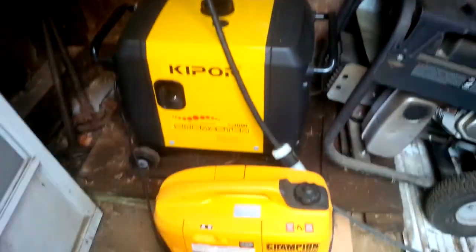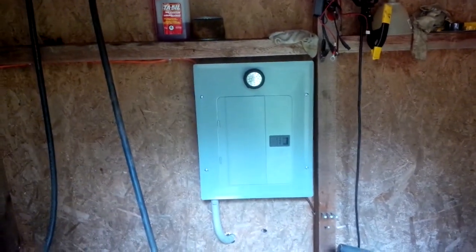In the back shed is where we store our backup generators, 3 generators, 1,000 watts, 3,000 watts, and 10,000 watts. Plus our inverter system, battery bank, charge controllers, and this is where it all is, all built with a proper electrical panel so everything is safe and fire ready.